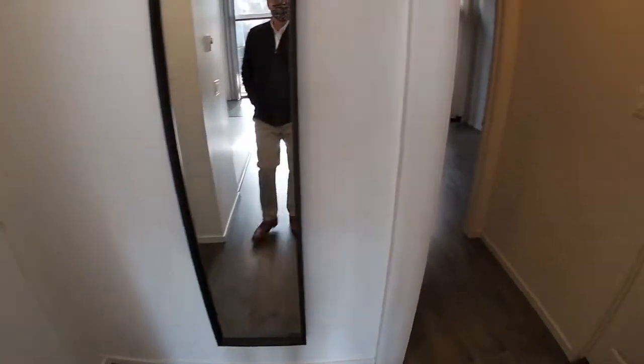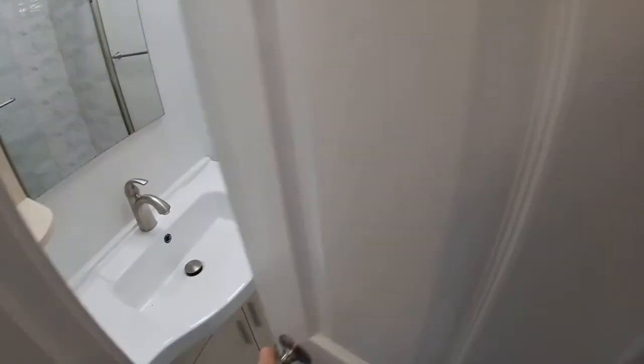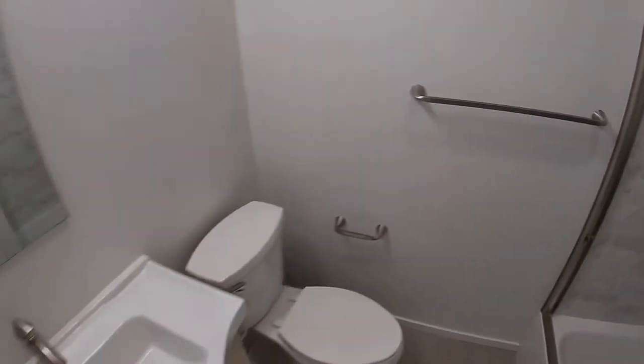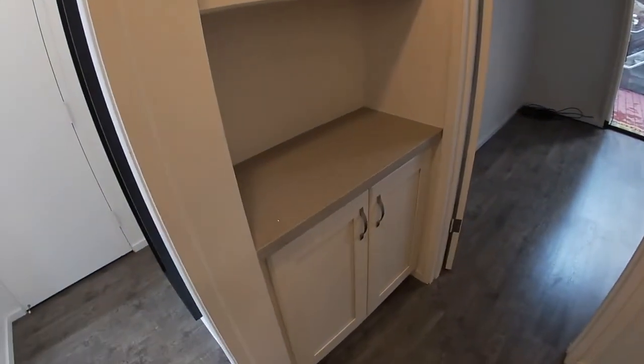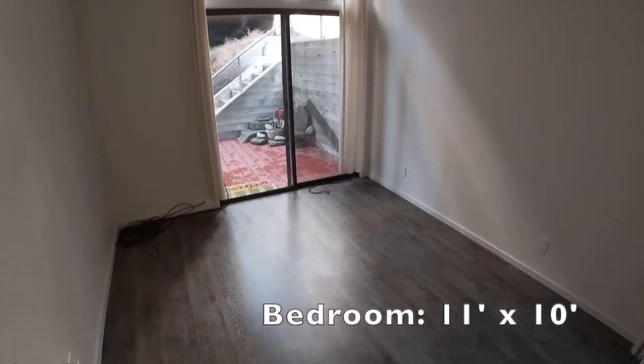Here's the foyer, and there is a hall closet to the right. Tub shower combination, super clean. Nice white marble-like tile. Here is the bedroom.